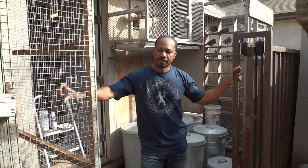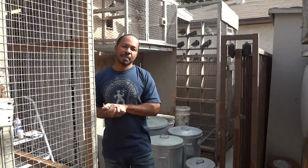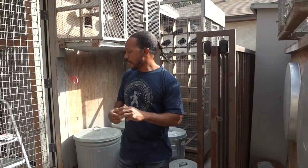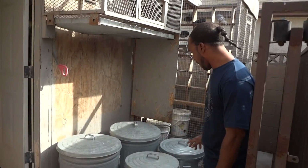Medicine, what you should have in your medicine cabinet for some of the pigeon illnesses out there. So here's Smitty. Once again, welcome back to another episode of Roller Pigeon Evolution. Today, like Danny said, we're going to be talking about your basic medicine cabinet. We're also going to be talking about nutrition, different types of food and nutrition for your birds, why use one as opposed to the other. So let's start by looking at a couple things.